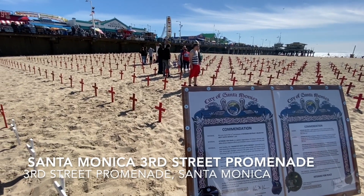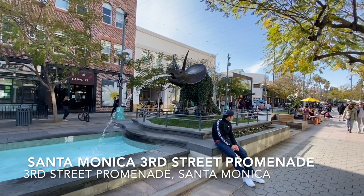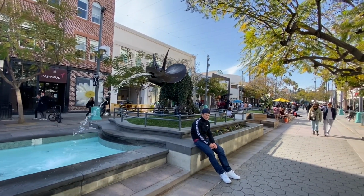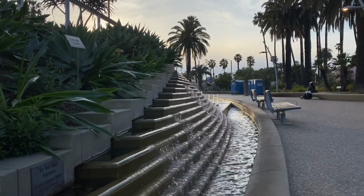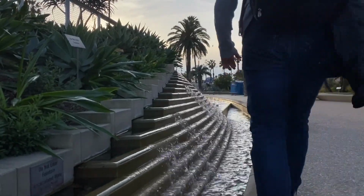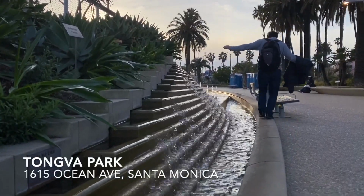Before the sun went down, we decided to stop at the Santa Monica 3rd Street Promenade. This is a couple streets down from the beach, and you have the ability to shop and explore around. We also stopped at the Tongva Park to enjoy the architecture and watch the sunset.